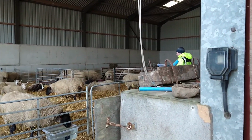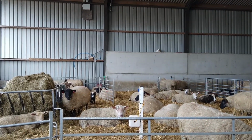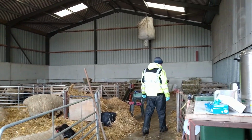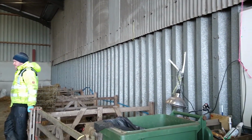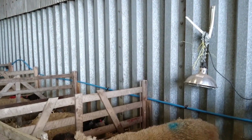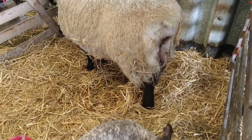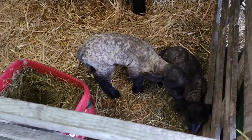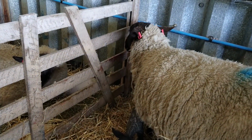So we'll go into the shed nice and quietly, because we don't want to disturb these sheep. These sheep haven't had their lambs. Farmer Jonathan is just checking things alright. Down here we have got the sheep who had the lambs last night. And there they are. How many can you spot? 1, 2, and just over here, 3.